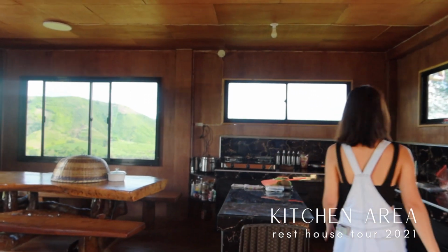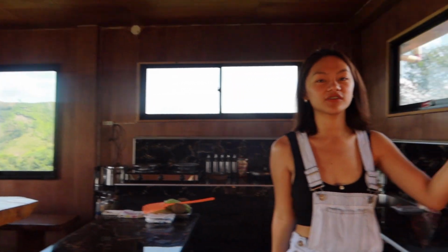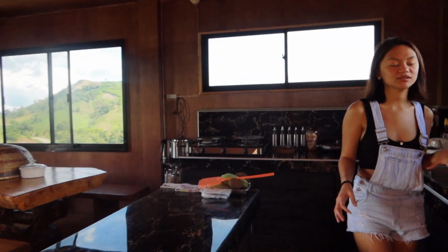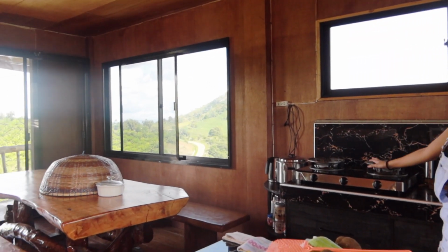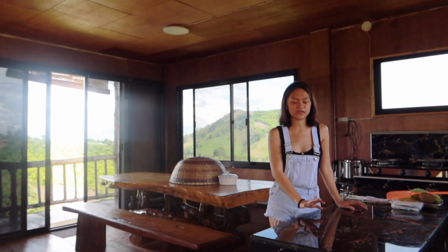So over here, this is actually the kitchen, which I don't really stay in that much because I don't cook. We have here our refrigerator. Kitchen ganun siya. So here the sink, tapos this is where we do the cooking and also a counter bar to have enough space to prepare.